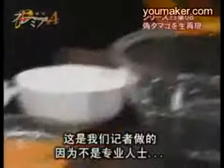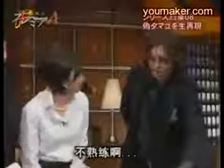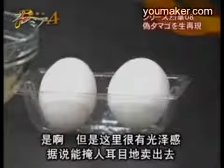Well, this is made by our journalists, not professionals. Not very skillful. The color also a bit strange. But here, the light looks quite good here. It could be easily cheated away and sold.